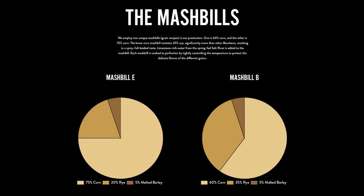Okay. So we've got the different yeast strains. Let's talk a little bit about the mash bills. As we talked about, they have two main mash bills. Mash bill B, they call the high rye mash bill, and it's basically 60% corn, 35% rye, and 5% malted barley. So that is a pretty high rye content. The other mash bill they have is mash bill E, and they call it the bright grain mash bill. That's 75% corn, 20% rye, 5% malted barley. So the other one is very corn heavy.